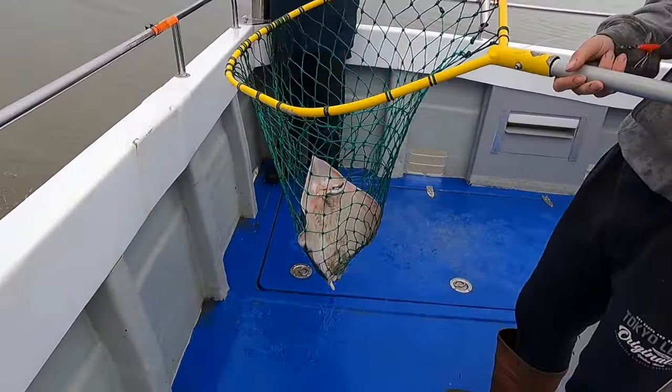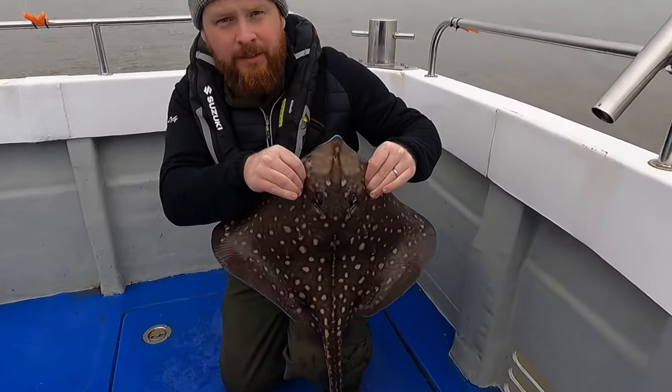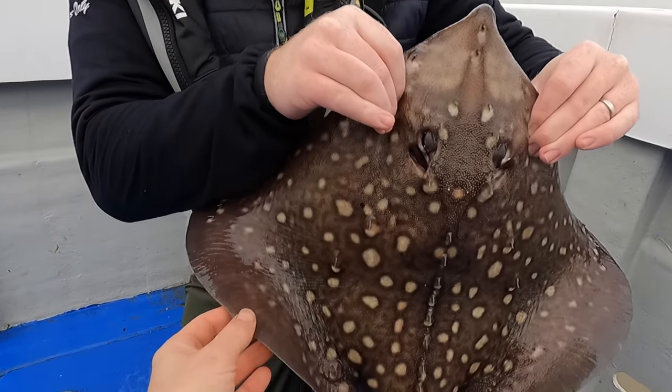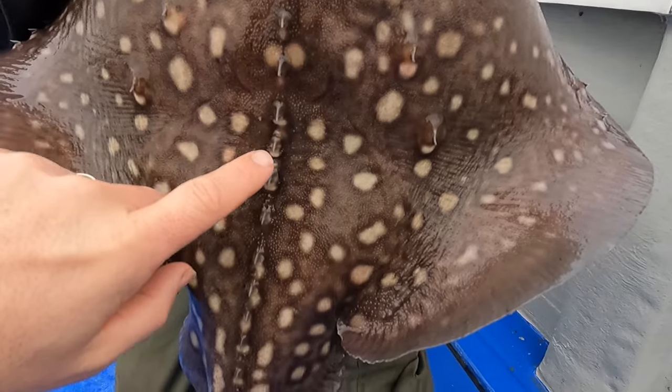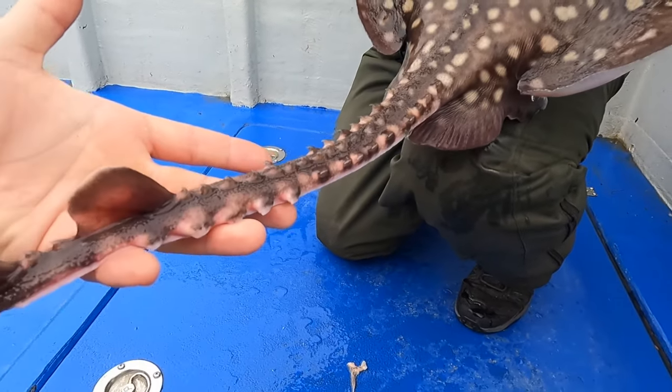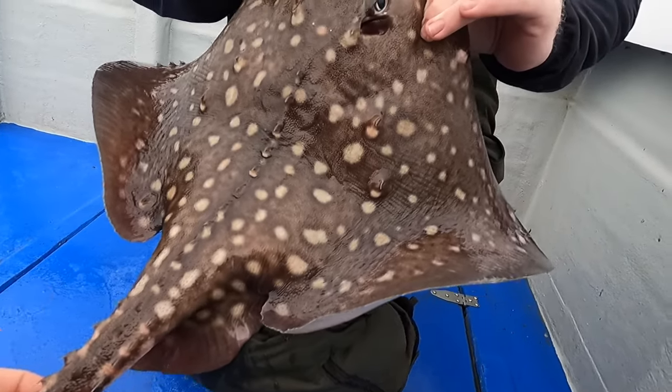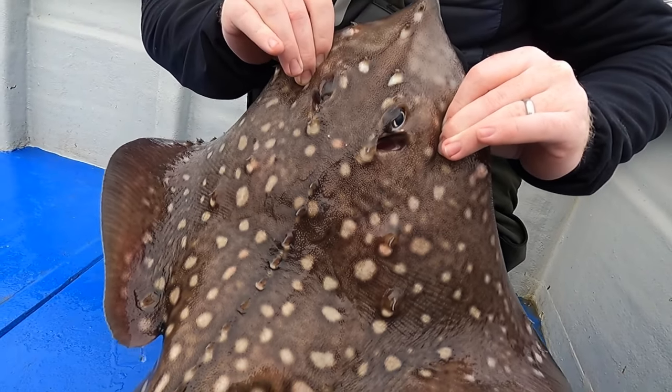Nicely done. So is it a thornback? It's a stunning thornback, yeah. A female, and you can see why it's called a thornback, can't you? They are almost prehistoric, aren't they, in the look? Look at the eyes on it as well. Almost really deep green.